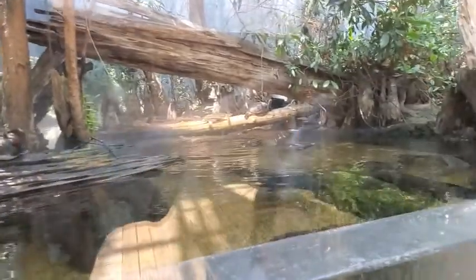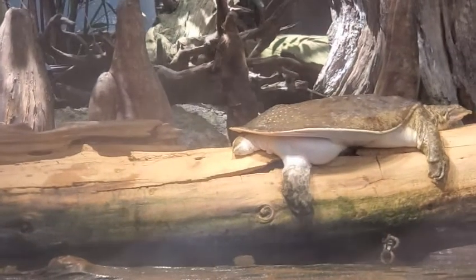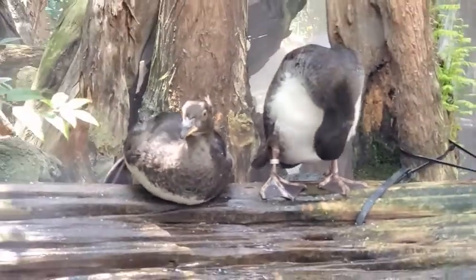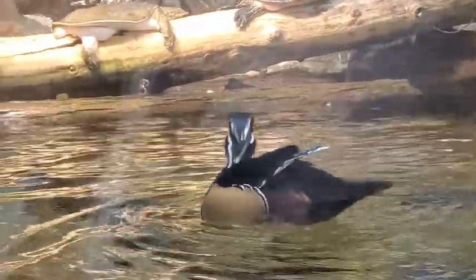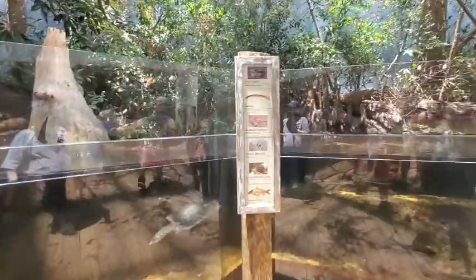I don't think that's... those are gar. I can't get back here. I don't know what that is behind the turtle. Is that another type of turtle? It looks weird. That one right there. That's a turtle. Okay. Turtles. Different breeds, I think. That's probably the Florida softshell. Yeah, I think so. Yeah. He's having fun. Wood duck. That's what it was.